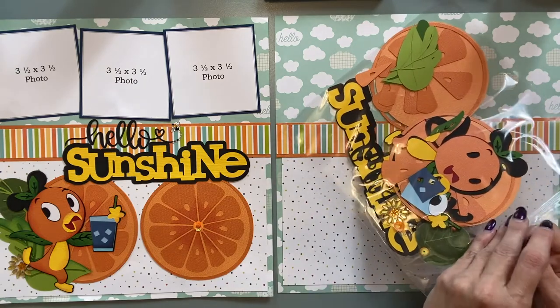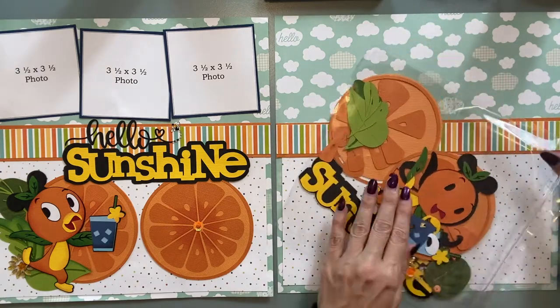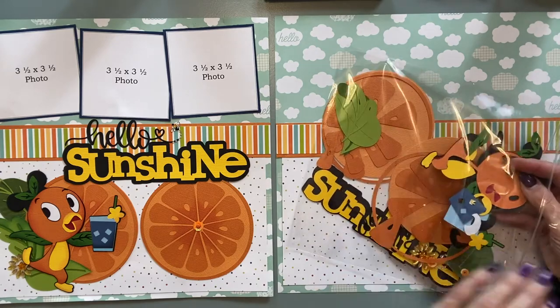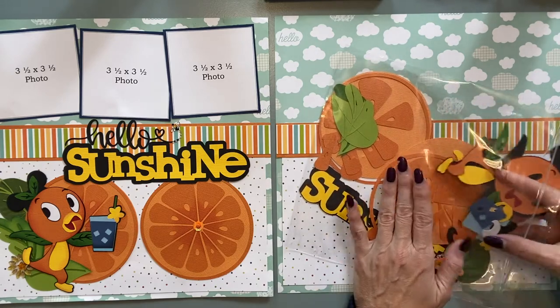All right, let's start with those large orange die cuts. I'm going to pull out our little orange bird.